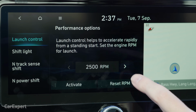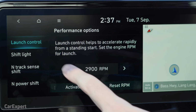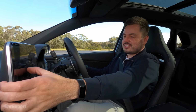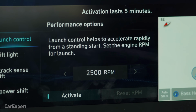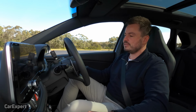You can actually set what level you want the launch control to hit at. So you can go all the way from 2,500 RPM all the way through to 3,500 RPM. Given it is absolutely sopping wet outside at the moment, I'm going to go with a lower RPM. Once we're happy with that, all you do is you hit activate and it will come up with a little activate light there and it's ready to go. Then you just hold the brake and the throttle and it will do the rest.